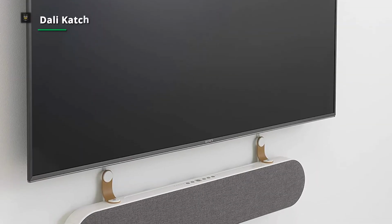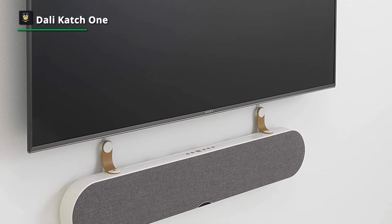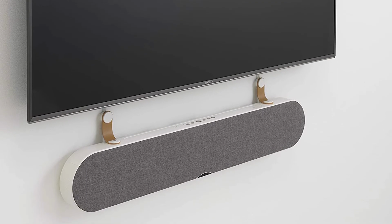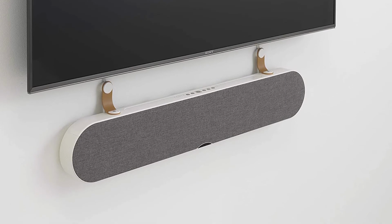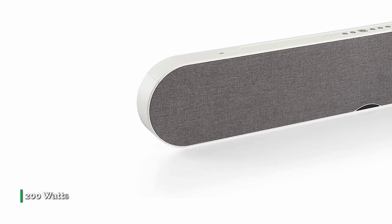Number 6. Dali Katch One. The Dali Katch One is a little less expensive than the Cubic One. It's equally stylish in a somewhat different way, and is intended to be a hub for all your living room audio needs. With 5 different possible audio inputs, 3 ways to mount it, and 10 drivers all pulling together to fill your space with sound.